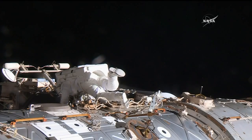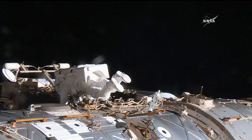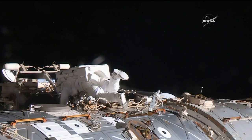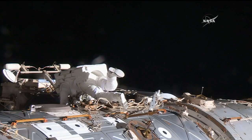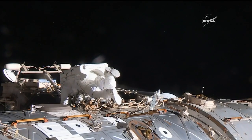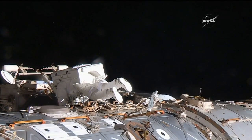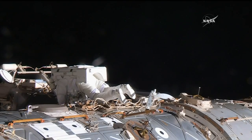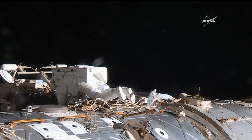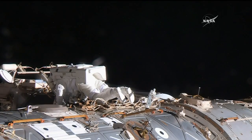Fish, you'll be sliding handrail 261 Alpha aft to forward into the OH seat track. Reminder, the antenna boom should be facing towards lab forward. Copy that. And Peggy, you'll first be releasing the secondary bolts, expecting 7 to 14 turns. Copy, secondary first. I'll work on starboard first. 7 to 14.